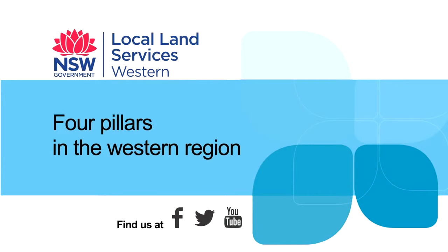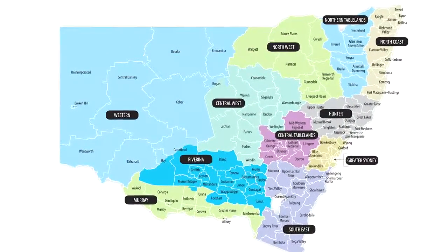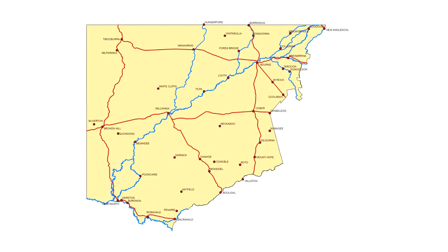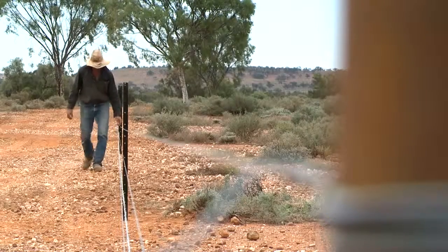Local Land Services Western Region, we've got four pillars to cater for. They're the functions of natural resource management, biosecurity, agricultural advice, and emergency management. There's 11 local land service regions across the state. We're by far the biggest. We cover over 40%. It's the Western Division, effectively, so most of it. It's the area bounded by South Australian border, Queensland border, a little bit of the Murray River.